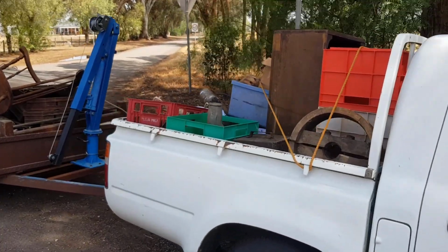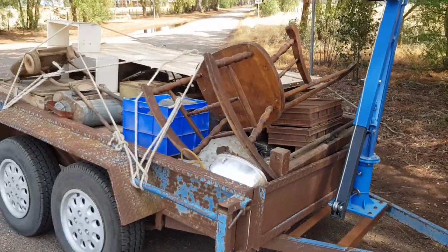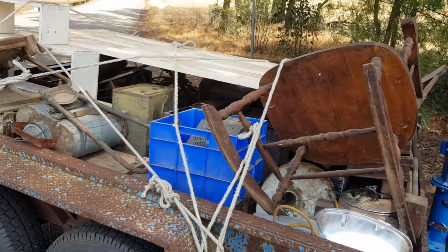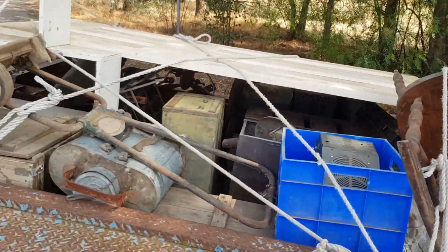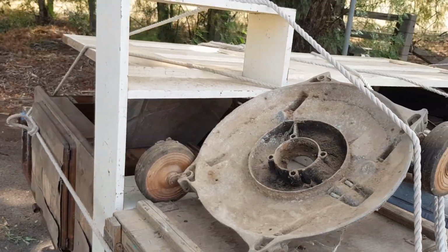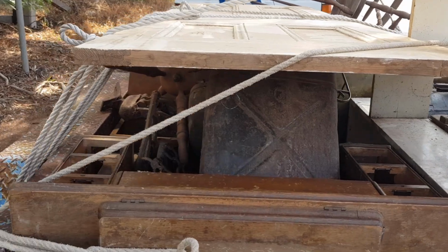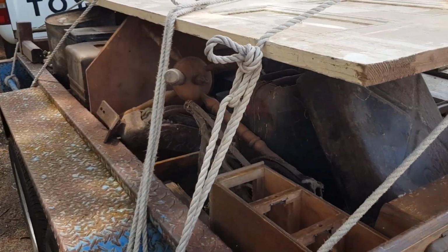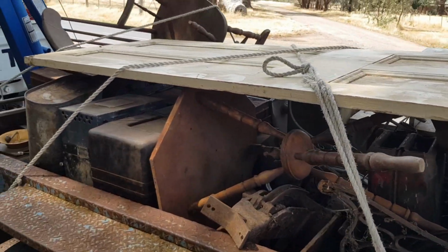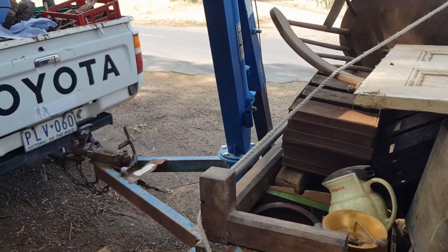Okay, I'm all loaded up, just heading off home. Just thought I'd stop and give you a look at the load. All tied down, got everything on, even a rocking chair. Lots of boxes and some deco shelves there, and it was a really good load. A lot of work, and I paid the guy $250 for the lot, which he was happy with, because remember, it's the dregs of this deal.